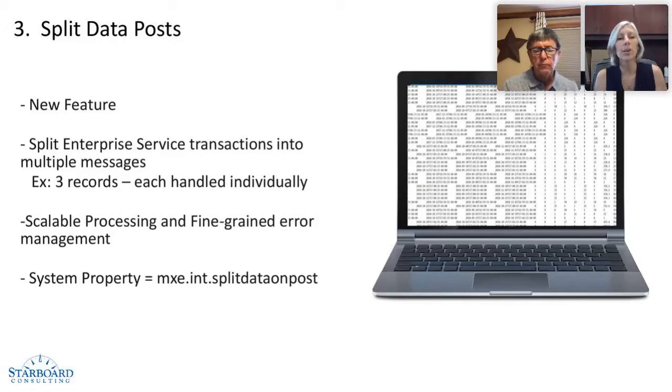Yeah, that's a great feature. And is this system property available in 7.6 already? Is this something we can go ahead and implement?